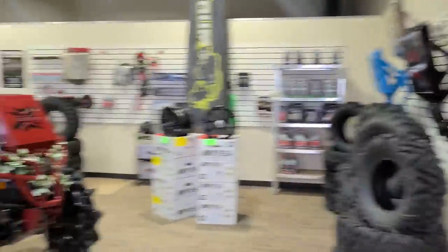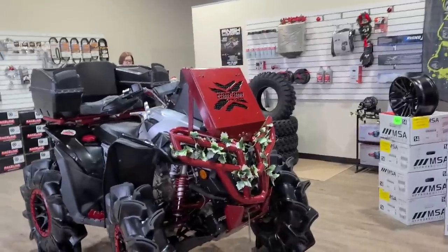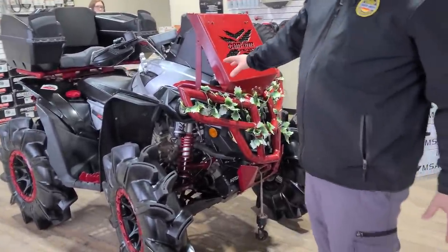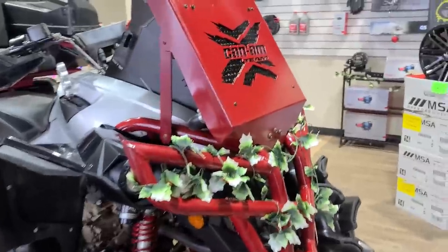Look at my crib. Oh, my huzzah. It looks so good in here. This is why Daryl never rides, because he never wants to get it dirty. Look at him, it's growing greenery.